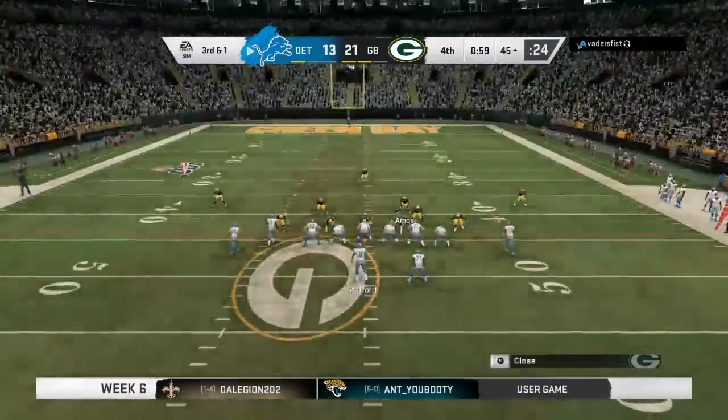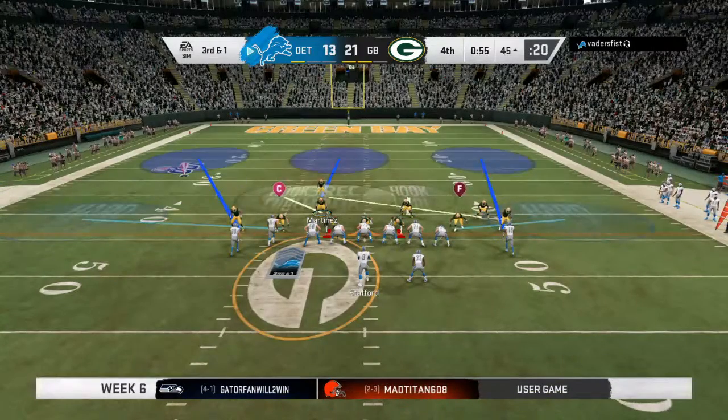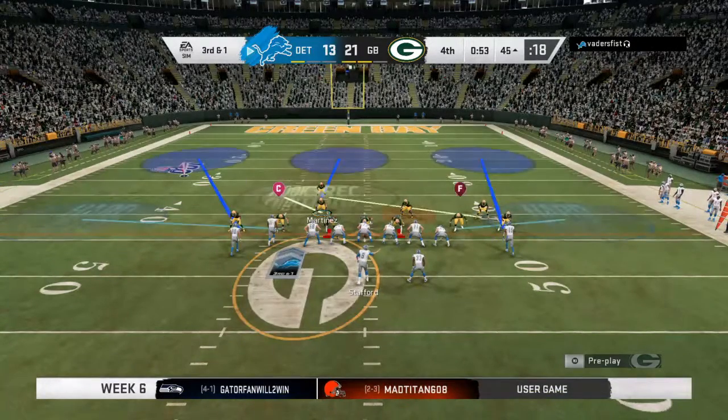The Lions on 3rd down. Not quite 50%, 4 for 9. They need just a yard here. It's 3rd and 1.